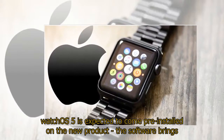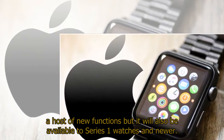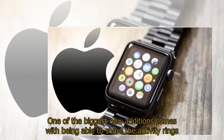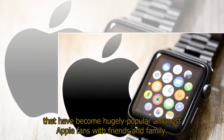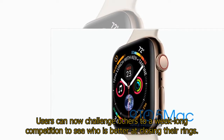WatchOS 5 is expected to come pre-installed on the new product. The software brings a host of new functions, but it will also be available to Series 1 watches and newer. One of the biggest new additions comes with being able to share the activity rings that have become hugely popular amongst Apple fans with friends and family. Users can now challenge others to a week-long competition to see who is better at closing their rings.